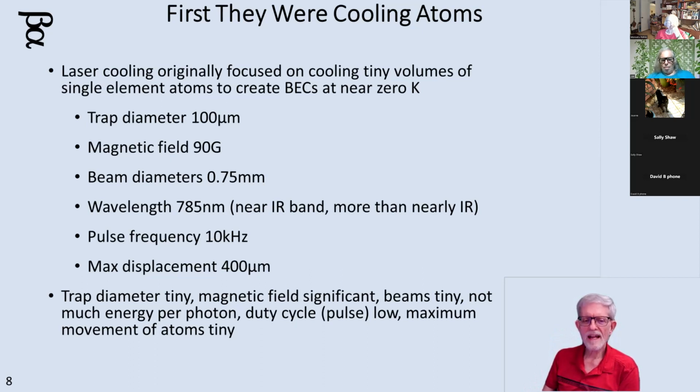The particular wavelength of the lasers was 785 nanometers, which is near infrared. No, it's actually near infrared band. It's actually into infrared. How often they would cycle the laser beam off and on was 10,000 times a second. So the beam isn't just turned on, the beam is like smacking the atoms, trying to corral them even further.